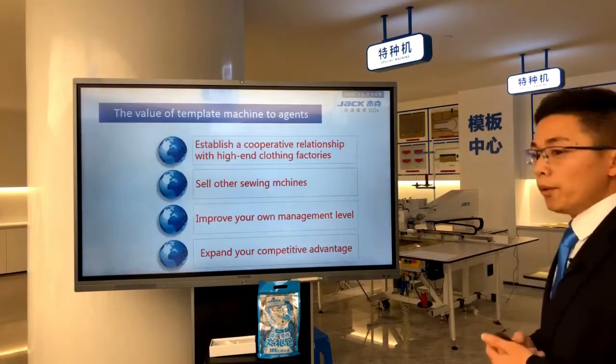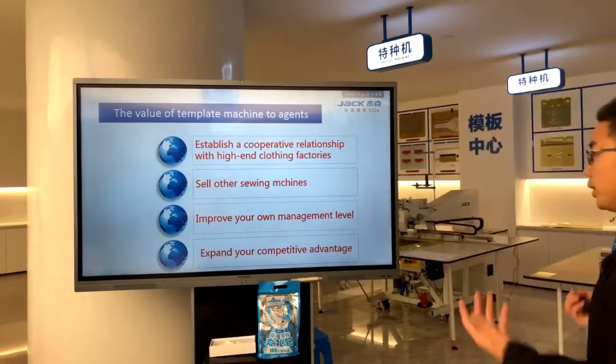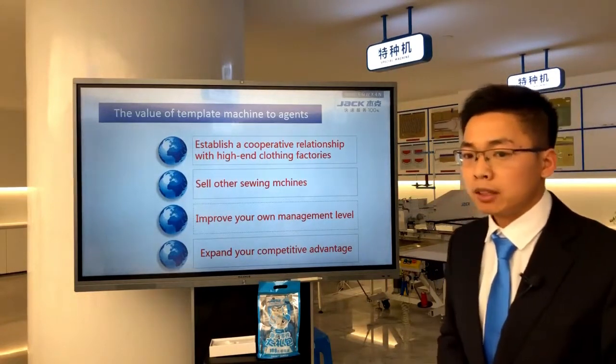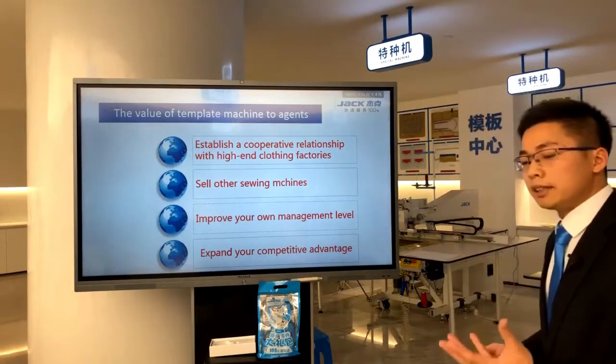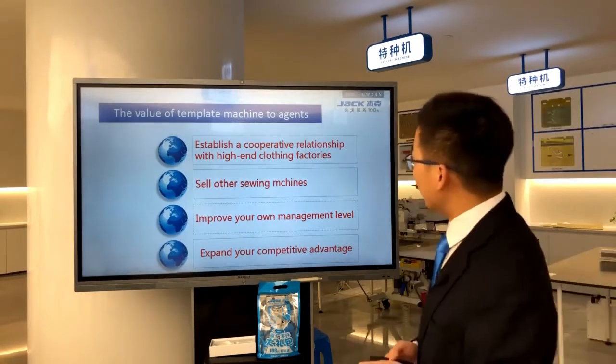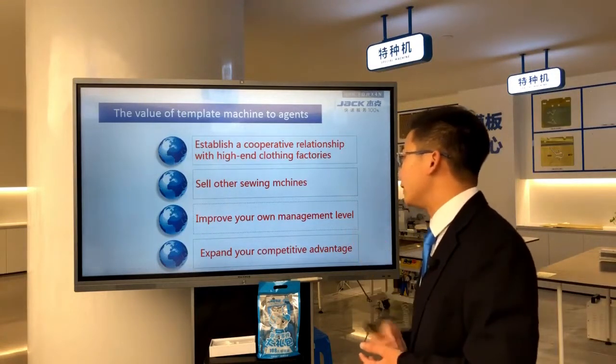So we already know our template machine. So what can we use it for? What's the benefit for our agent with this template machine? Because at the beginning we said we are opening one new weapon for our agent. We think there are 4 points of value for our agent.